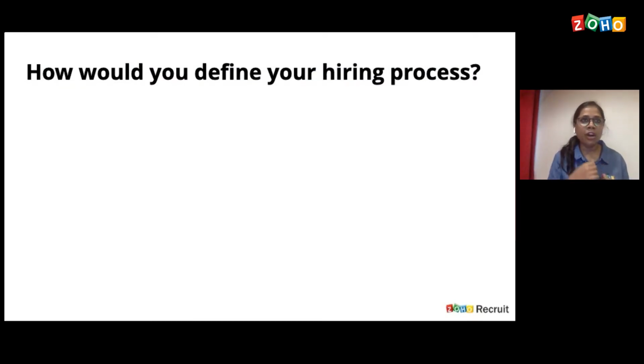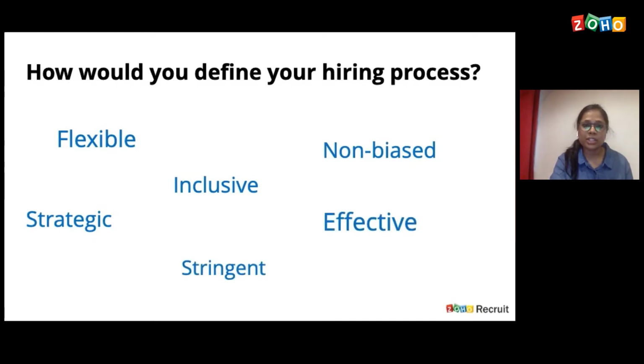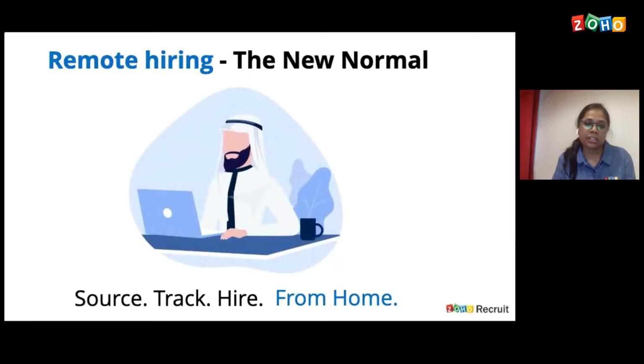I often interact with a lot of recruiters, and I ask them how they would define their hiring process in a single word. Most say it is flexible, inclusive, non biased, strategic, effective, or even stringent. But in times like today, the most important question that we have to ask ourselves is: is your hiring process adaptable, right? It's been 6 months since the pandemic took over the globe.